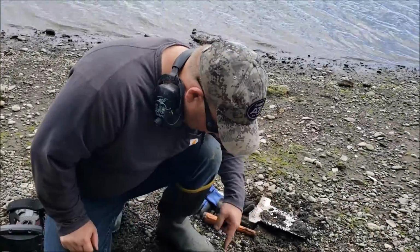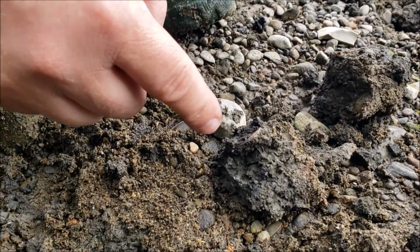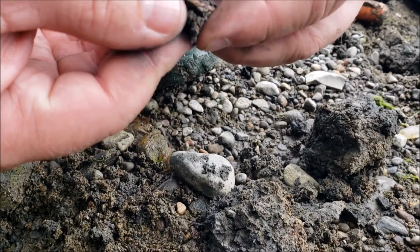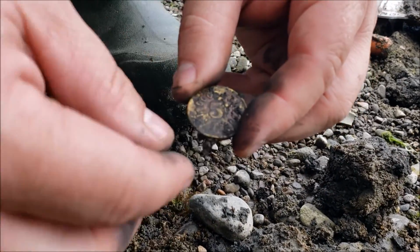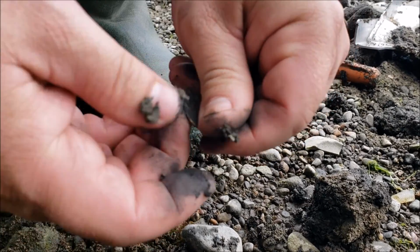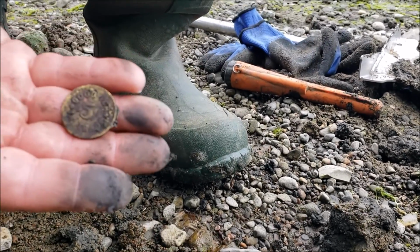Awesome. Check it out, you guys. Just popped another one. See it right here? Just broke open the clump. And there it is. So there's a five right there. Good for 5 cents in trade. Nice. That's four. Let's keep going.